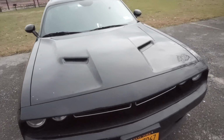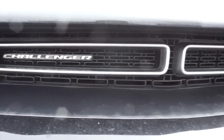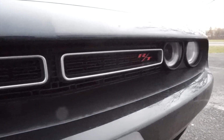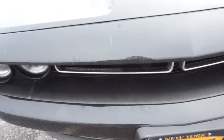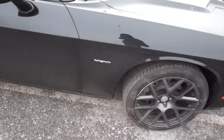There's a couple things I do want to do eventually. I do want to take out this little Challenger badge. The RT, I think that's fine. Probably will black these out. But I do want to take this off because I don't really like the way that looks. But that's pretty much it. I'll keep the Hemi badge.